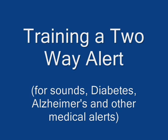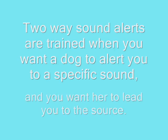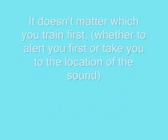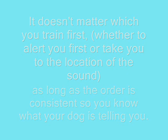Training a two-way alert for sounds, diabetes, Alzheimer's, and other medical alerts. Two-way sound alerts are trained when you want a dog to alert you to a specific sound and you want her to lead you to the source. It doesn't matter which you train first, whether to alert you first or take you to the location of the sound, as long as the order is consistent.